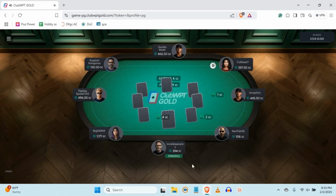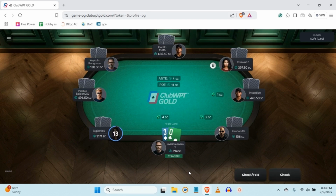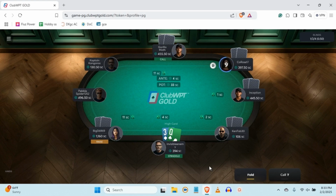So if I were Gorilla Math raising on the button, I'd be betting in that situation, regardless of my 2 hole cards. I'd probably just be betting 2/3 the pot, a very, very large percentage of the time against a player like this, especially that's so wide that they're calling 50% of hands. They're just going to miss.